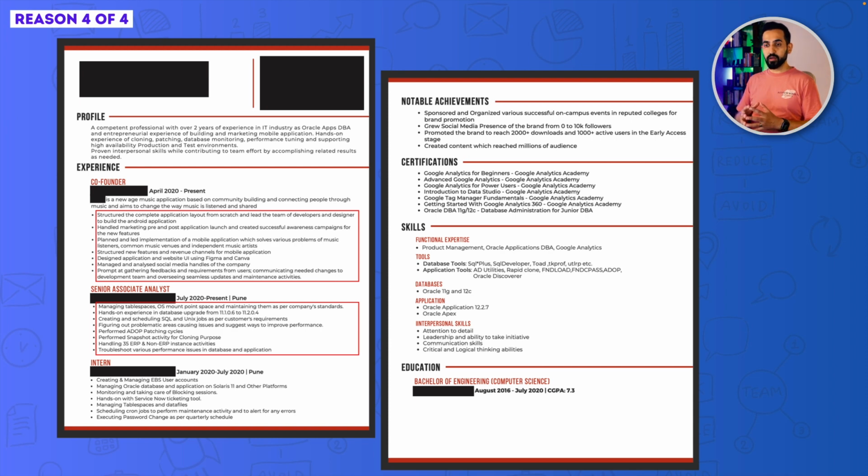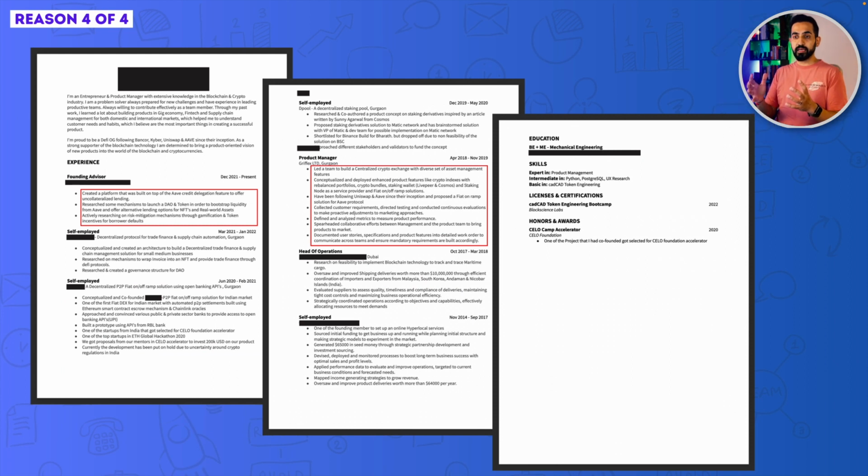Again, this resume as well talks about a lot of different roles that this person has held, including a co-founder role, which is a great analogy to product management skills, but they haven't talked about the value that they built or the impact that they had on the business. This person even has a product manager role and founding advisor role where they must have built a lot of the skills that are required to be a successful product manager. But again, they haven't listed any way for me to quantify and see how impactful were they actually in these roles and how much value did they actually deliver, which is something that I'm really looking for when I'm looking to hire a product manager.